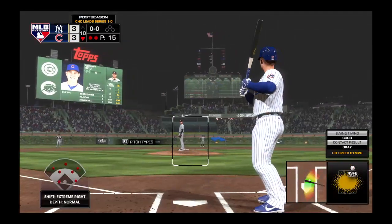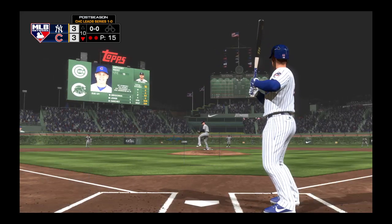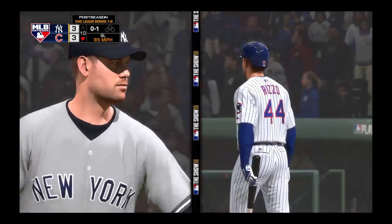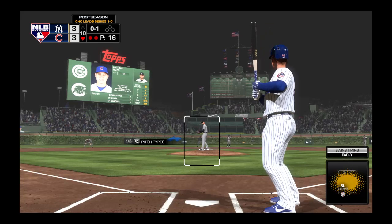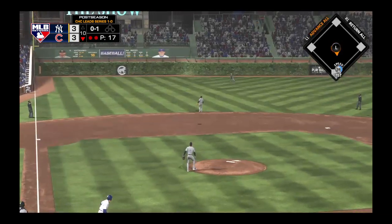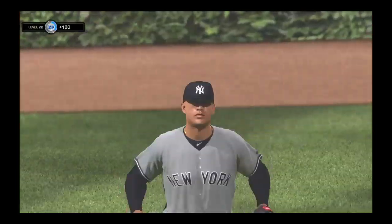Anthony Rizzo stands in now. He comes into this appearance in the midst of a 1 for 4 day. First pitch on its way. Just a bit jumpy that time. Swung on and missed. This is hit the other way out toward left field. Stanton has a read on it. He makes the play, and that'll end the inning.